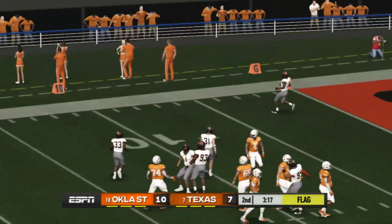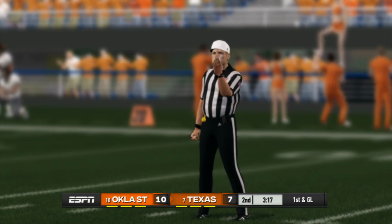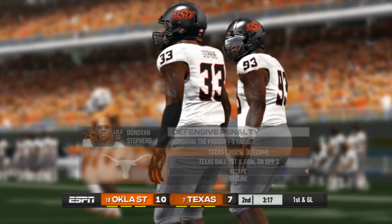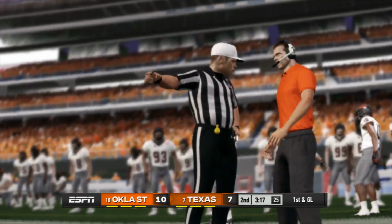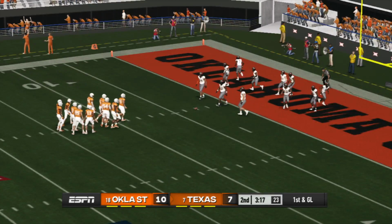He gets rid of this one. Penalty marker down in the backfield. Might be a holding call. Personal foul. Roughing the passer. Defense. So the offense will move a little bit closer with that penalty. First and goal from the 3. They're knocking on the door.